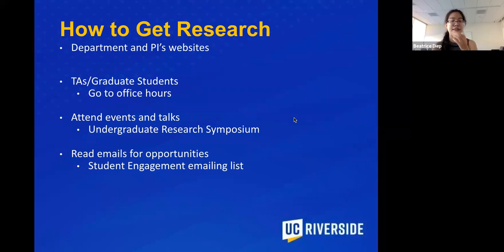And even on the website, they may indicate if they're looking for undergrads or they're looking for new students. And sometimes they even have, oh, email is here. So it's a good idea to look at different lab websites, just browse and shop around.